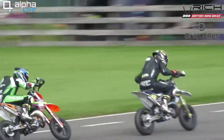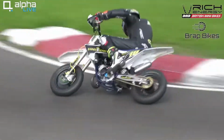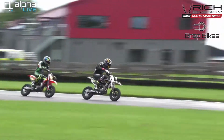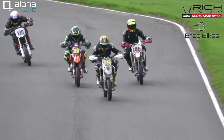Let's have a look at Bednarek's line through here, because you can really see how, again, you just see the back end just kicking slightly. So that's getting the power down on that 85cc machine. It's a really hard-hitting power band. All the power comes down at the top end. And Bednarek working hard to get that power down, but obviously not dump it all at once, because those bikes, they're really peaky power band. They do kick in.